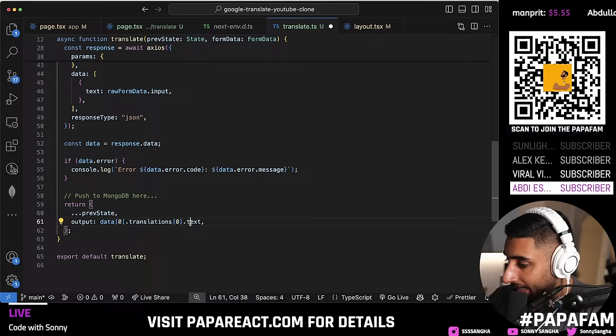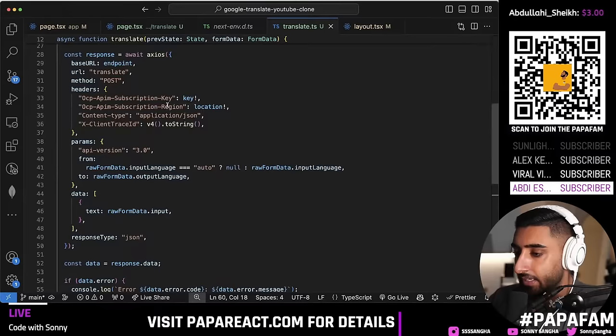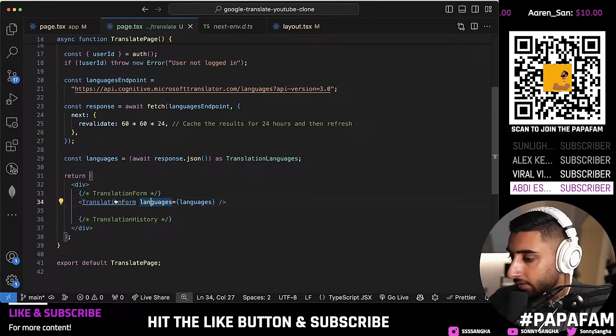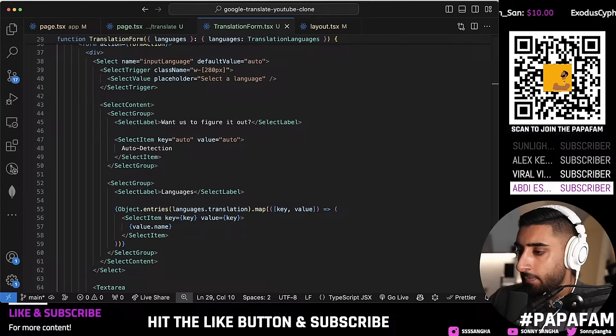Okay, so at this point that's all good. That's the translate function done. When we do this, I'm returning the previous state, but the output is the main consideration there. So what I should see, guys, is from translation form. So let's go to translation form. Oh, this is a banger. All right, so we've got the state come back.